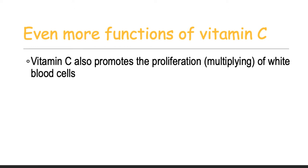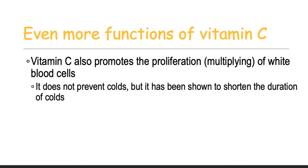All right, so some more functions of vitamin C. Vitamin C also helps to promote proliferation of other white blood cells, and it does not prevent colds, okay? What it's doing is, because it's protecting those phagocytes and it's causing more white blood cell production, it's able to shorten the duration of a cold. So consuming a whole ton of vitamin C isn't necessarily going to help you when you have some type of cold. And a lot of people believe that it will. But instead, what it's actually able to do is shorten the duration of us having a cold.